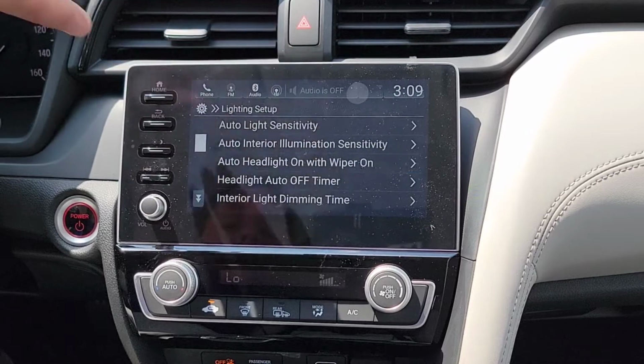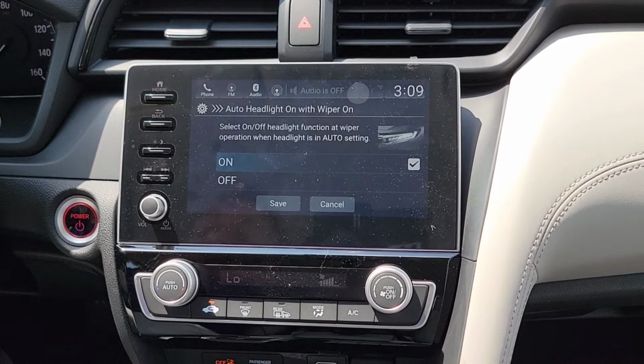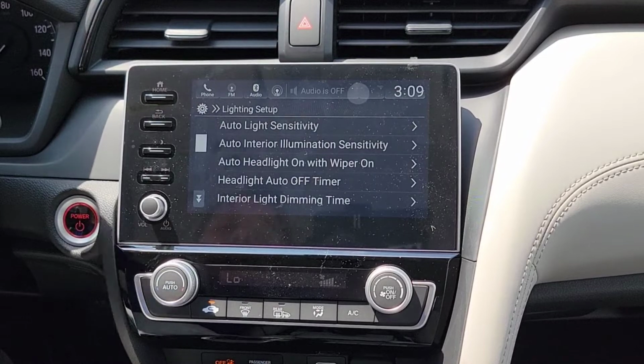You got your auto headlight on with wipers. So once again, my lights are set to auto. I turn on my wipers, boom, headlights come right on. Doesn't matter what time of day or night it is.